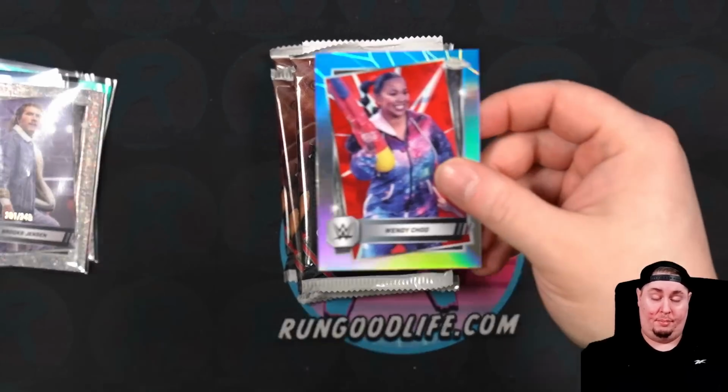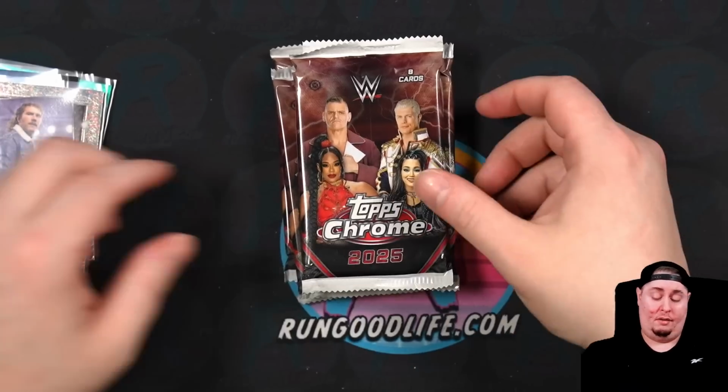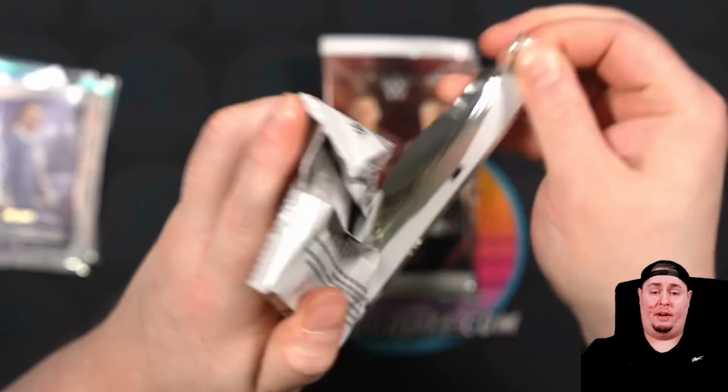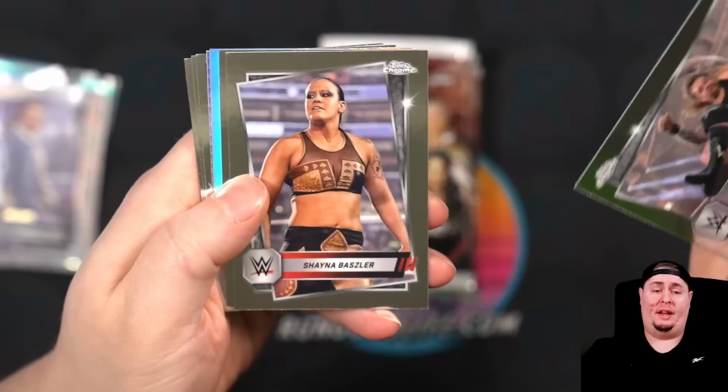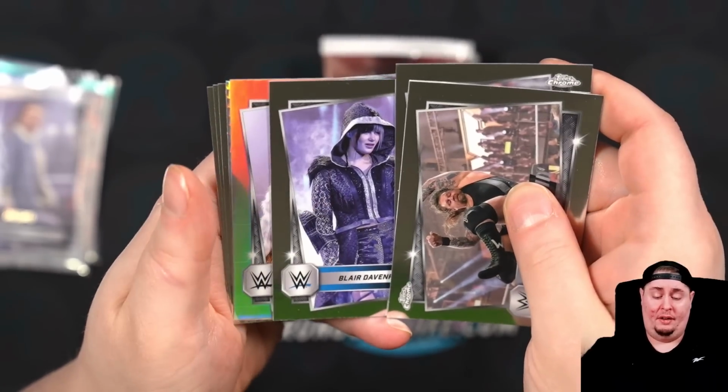So we will put all these, I'm going to continue to put these in their respective piles, and we can do a little recap at the end of each box and see what the whole box contents look like.